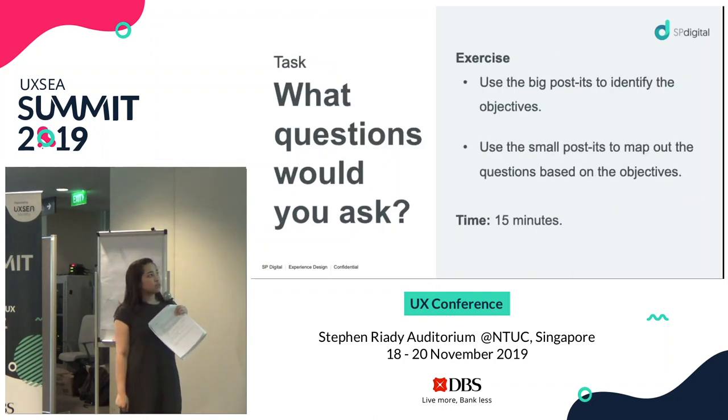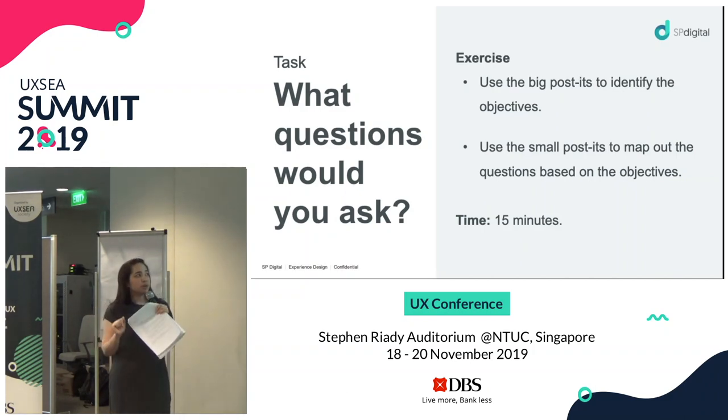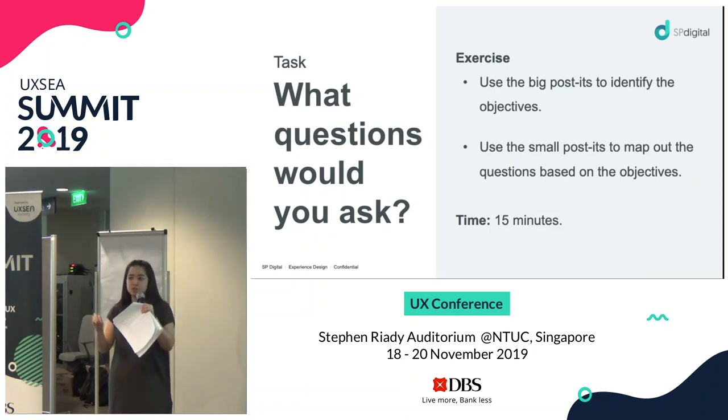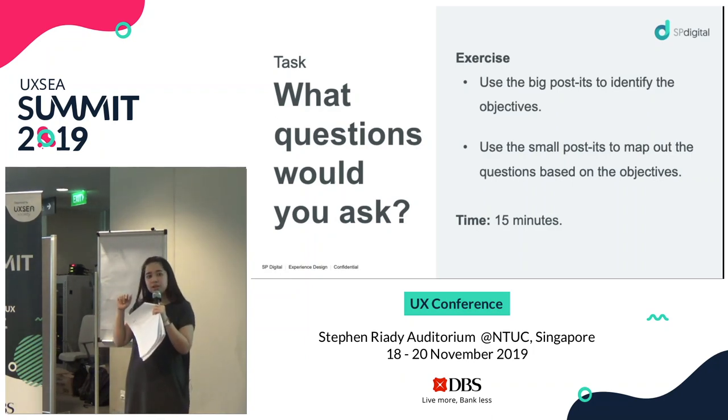Next, the exercise. There are post-its on your table, and this is a group exercise, so you can do it in a group. Use the big post-its to identify the objectives, and then use the small post-its to map out the questions based on your objectives. You have 15 minutes. Before I start the timer, do you have any questions about the context?